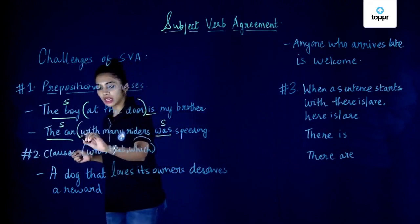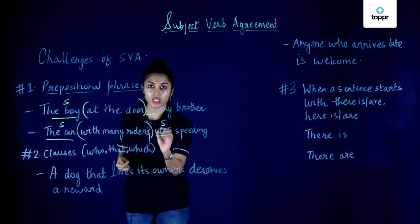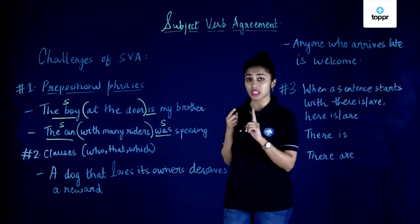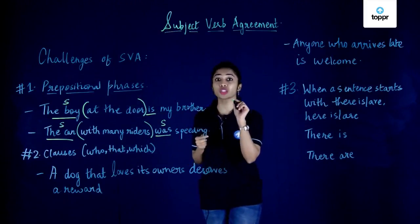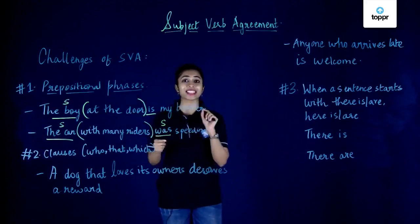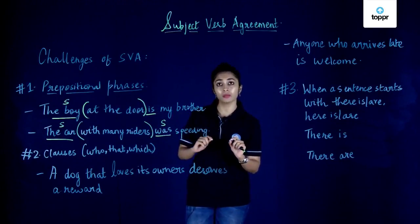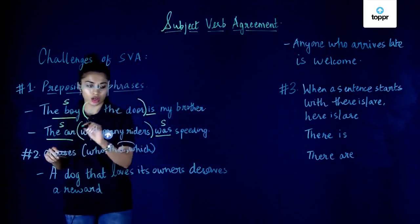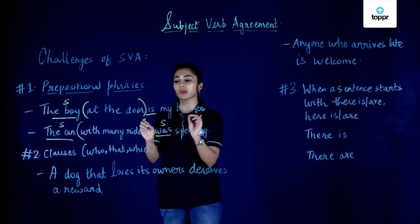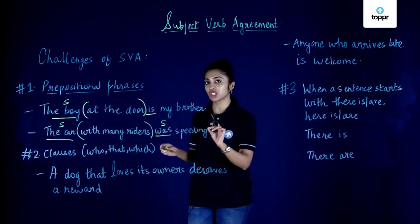But this thing that comes in between, with many riders, and if you see, the word that is nearest the verb, which is riders, is plural in nature. Therefore, some students make the mistake of using a plural verb, but I do not want you to make this mistake. I want you to simply identify the subject of the sentence, which in this case is the car, and use a singular verb with it, since it's a singular subject. So, the car, let's not get distracted with many riders. The car was speeding. Which car was speeding? With many riders. And this is just a prepositional phrase because it is giving us more information about the subject.